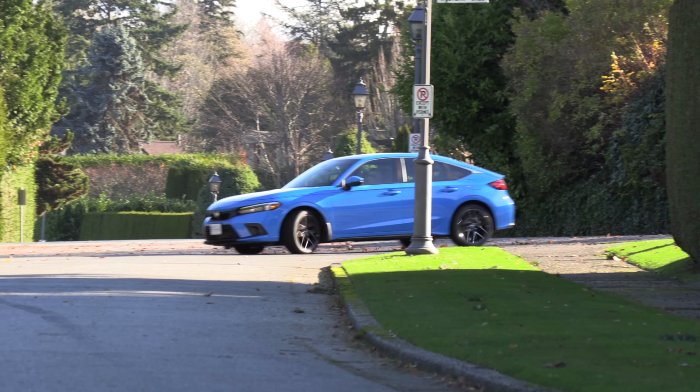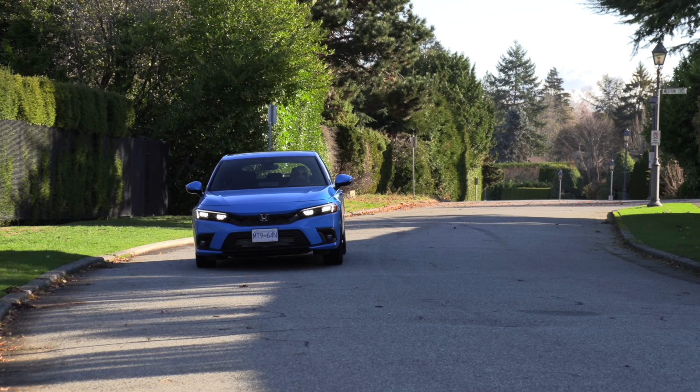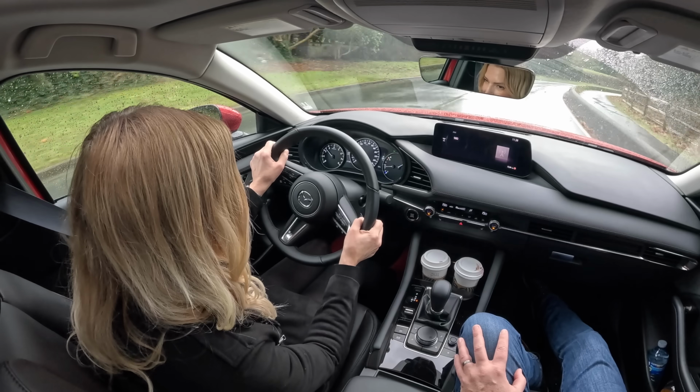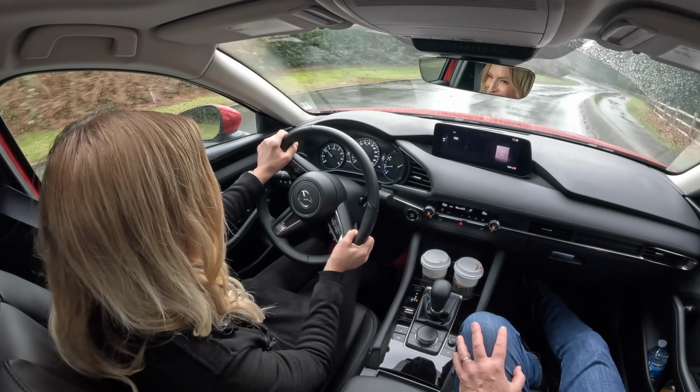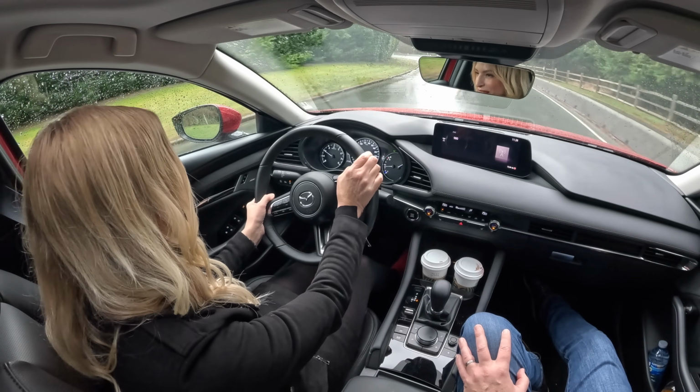The Civic wins. It's just way bigger. Now, this has got a 6-speed automatic transmission. The Civic is CVT. You may prefer an automatic transmission. This is more engaging to drive. Don't get me wrong. Anyone who has watched our Civic review knows how much I like the Civic, but this is just more fun. So if you don't need the space, this is for me. If I need the space, I'm going for the Civic.